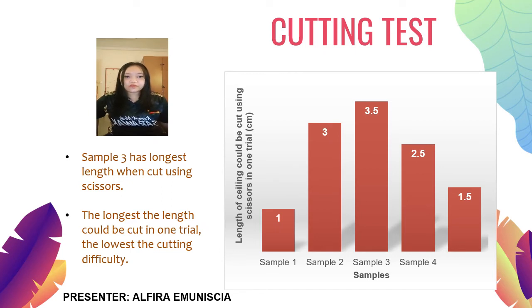However, sample 2 also has the same potential as sample 4, but with some disadvantages, like producing slight dust during the cutting process. The longer the length that could be cut in just one trial, the lower the cutting difficulty. Hence, the better the composition is.